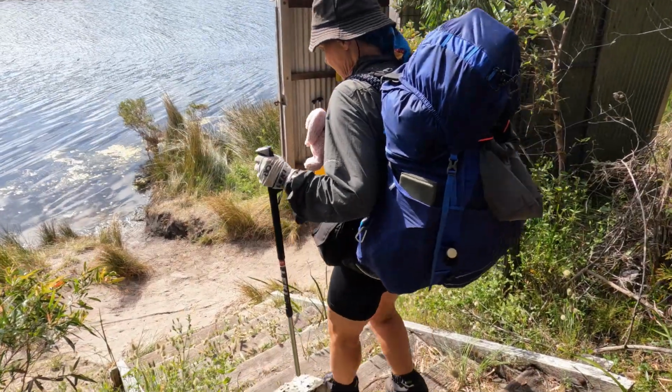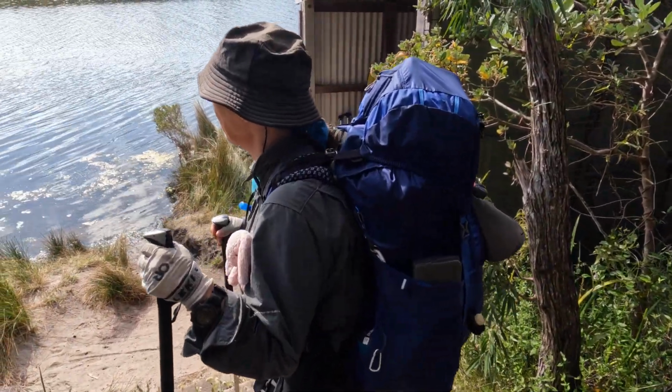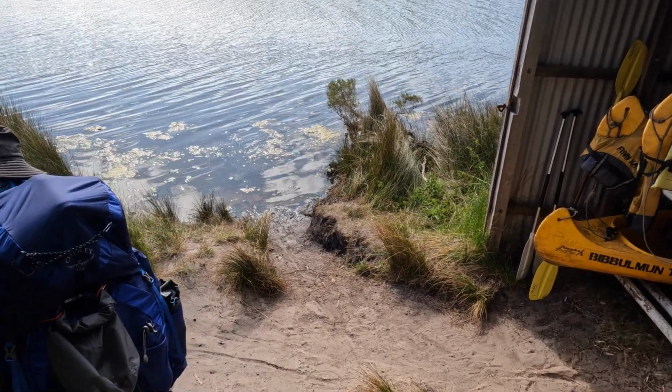So we're very lucky with perfect conditions with the wind blowing from left to right, which will take us to the other side quite nicely. I like the sound of that, Judith.